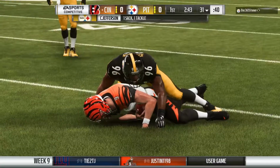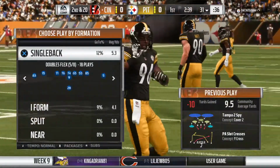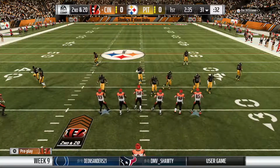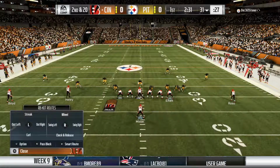And the Steeler pressure too much here. He's going to go down. Well, so much for setting the tone of the drive offensively. Giving up a big sack that loses that kind of yardage, not a great start. And the job becomes twice as difficult now. After the sack, it's 2nd and 20.